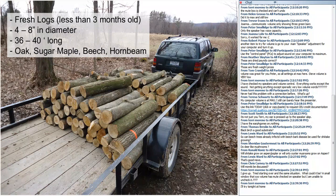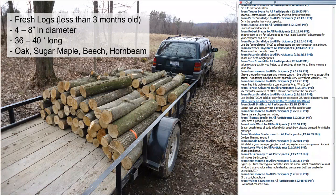You're ideally looking for logs that are about 4 to 8 inches in diameter and about 36 to 40 inches long. I should say inches, not feet. That would be a rather long shiitake log. And as I've mentioned, the species that are preferred.